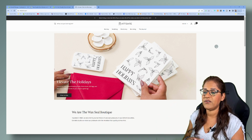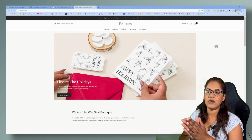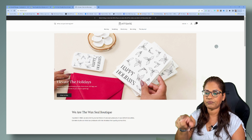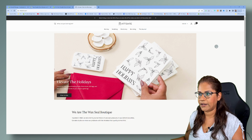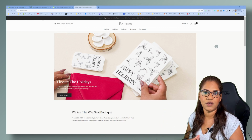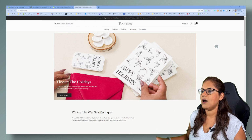So this is a perfect example of this telling us what it is with the images and exactly with the copy, what this shop is all about. And then the call to the action is shop the holidays, right? So the holidays are coming, so great. This is specifically just for the holidays. If that's what I'm looking for, then I'll click shop holidays, right? All right, so let's continue.